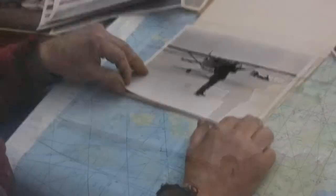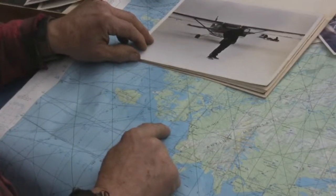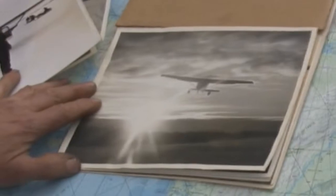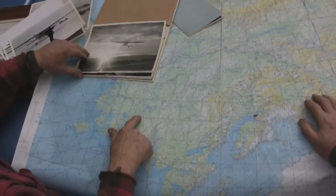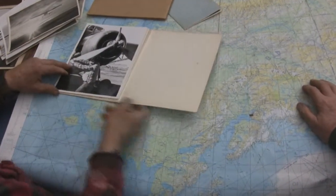Yeah. This is a picture of me down in the village of Eek. I took this picture right through the windscreen of the 206 I was flying there. I was on the ground. And that's up at the Tulik Sack right here. Oh, there's another picture of me and the Pilgrim.